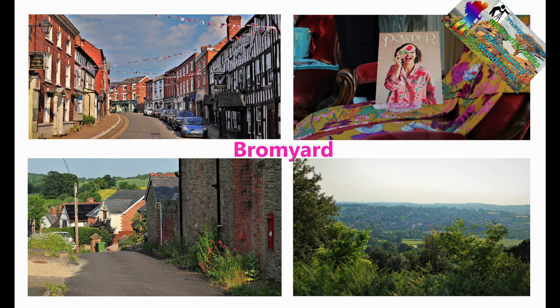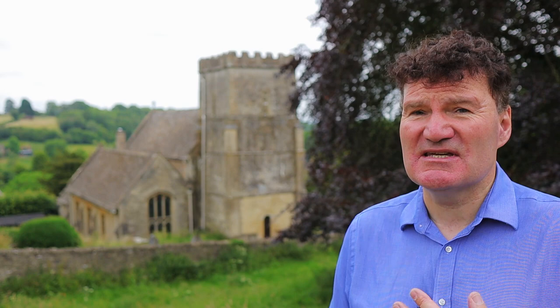A stunning place. And it's one of those towns that people probably pass by on the road between Stourport and Leominster, or maybe going on into Mid Wales or somewhere else, or into the West Midlands. But it's well worth exploring, this town.